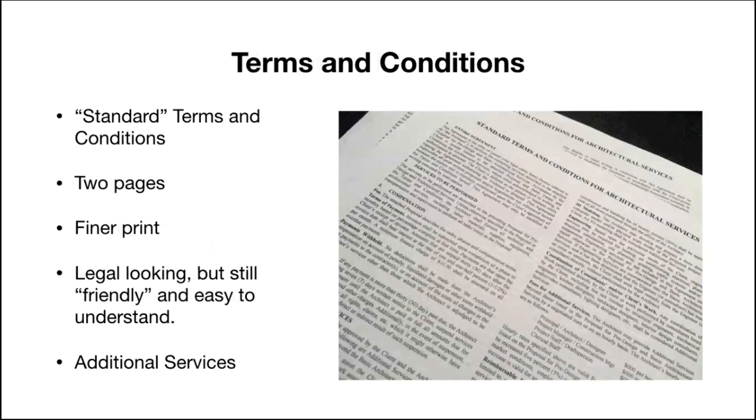The terms and conditions do look more legal intentionally. We titled them right from the beginning Standard Terms and Conditions for Architectural Services. That's to make it look like these are standard. They are our standard terms and conditions, but it also looks like industry-wide standard terms and conditions. And essentially it is, but they're customized for us.